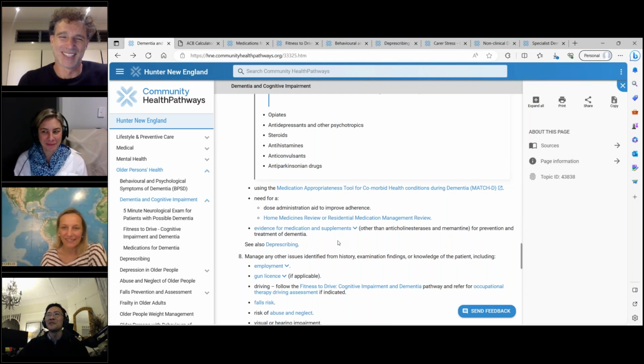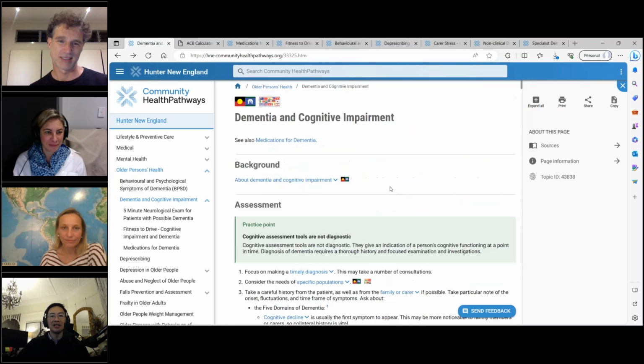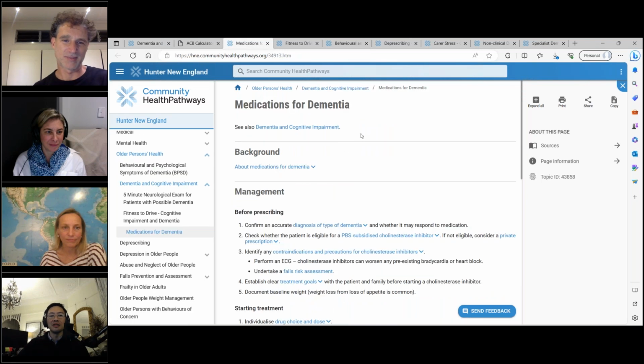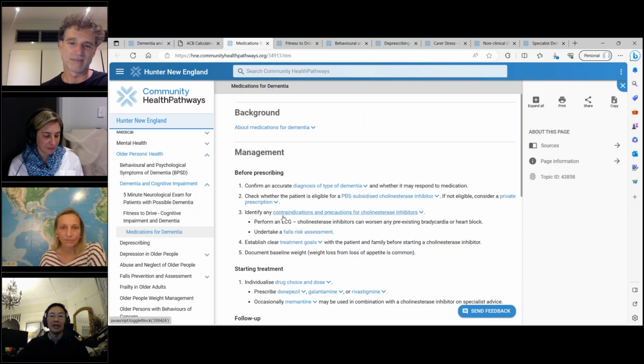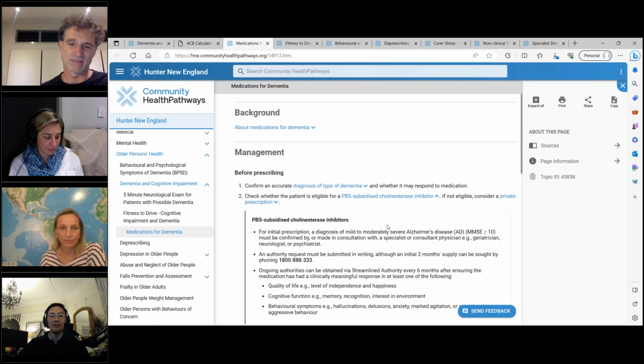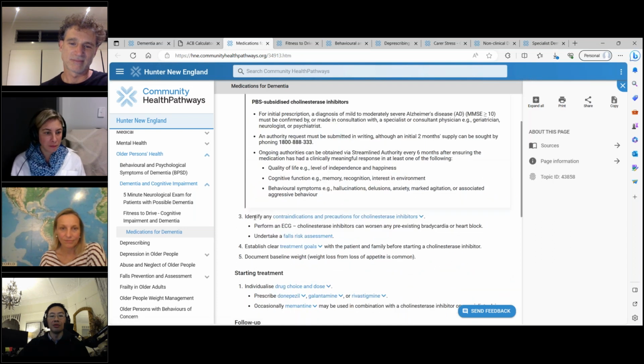Got there eventually. So yeah, there's plenty more information on that particular page, but let's go to the next page, which is about medications for dementia. Also mentioned earlier in the talk was the PBS criteria for cholinesterase inhibitors, which you'll find here in this drop down, and also some of the precautions that you might need to take before starting something like that. And an ECG, for example, was mentioned there.